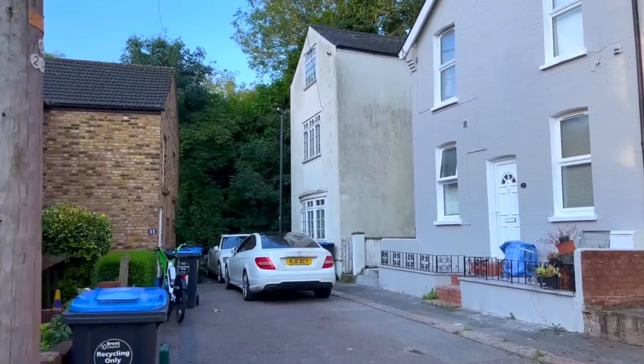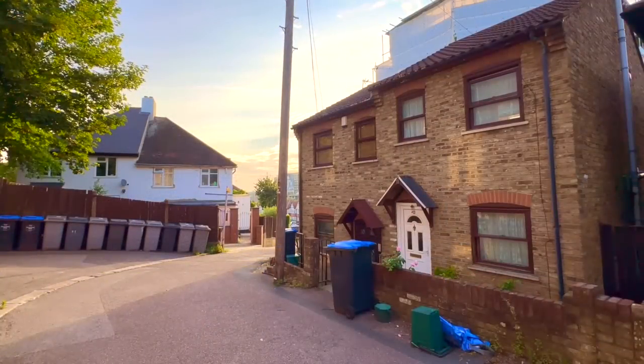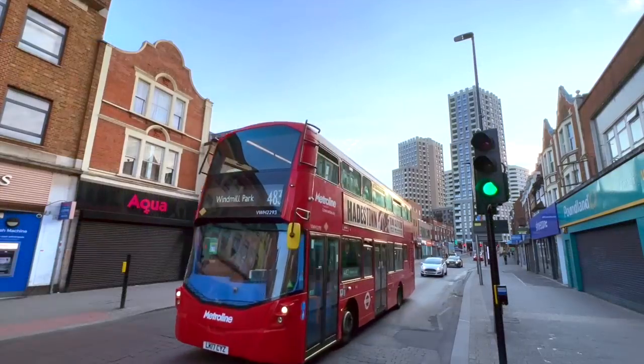Looking at it today though, Wembley High Street, well, it doesn't exactly come across as a traditional high street, does it? As you can see, it's purely residential. There are no shops or businesses here. If you want those, you have to head down to High Road Wembley.